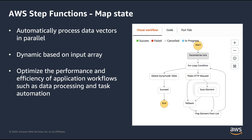Now the map state can be used to run a set of steps for each element of an input array. Now we've had the parallel state for quite some time, but this executes multiple branches of a step using the same input, for a fixed number of branches defined in the state machine. A map state, on the other hand, will execute the same steps for multiple entries in an array that is part of the state input.